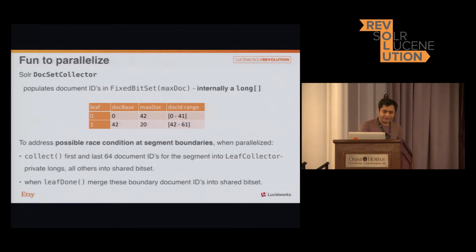Then we have the Solr DocSetCollector. This is a really interesting exercise. This thing is creating a bit set of all the hits that match the query, which turns out to be very useful for things like faceting or filtering. Now, internally, this bit set is represented as a long array. So every long represents 64 documents that might have matched.